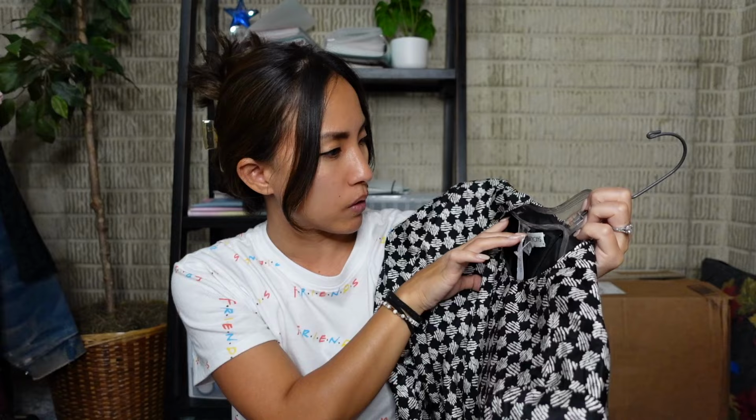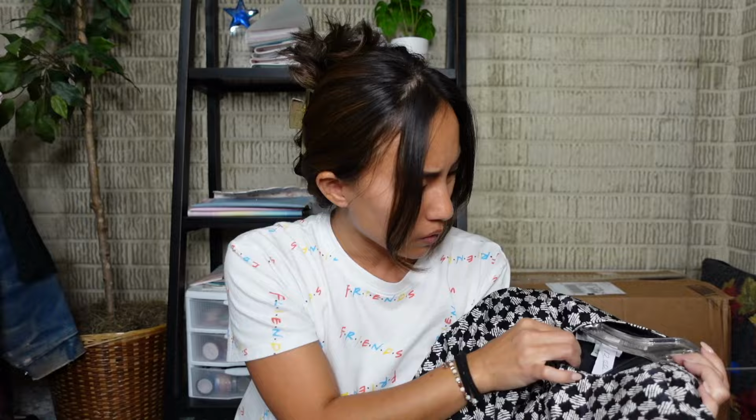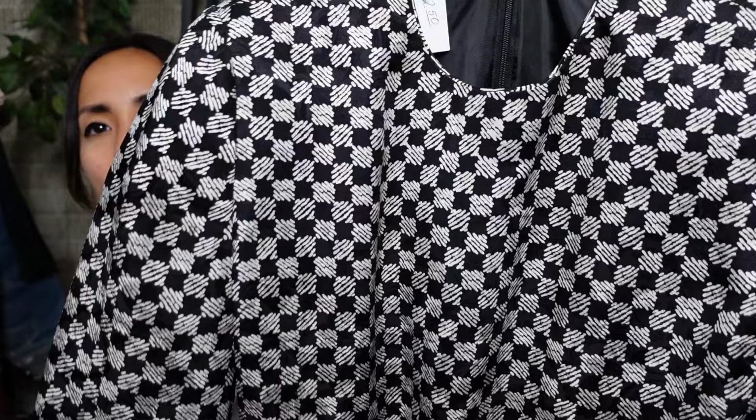I also picked up another kind of out of character piece for me. This is by the brand Anne Crimmins for Umi Collections. So first of all, I'm pretty sure that this is vintage. And I picked it up for two reasons. I don't like to deal with vintage because I don't know a lot about it, but I picked it up for two reasons. One, it is made of 100% silk. It's a size 10. And two, I like the print. I thought the print was really fun.